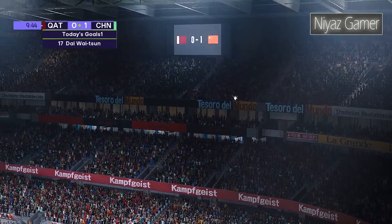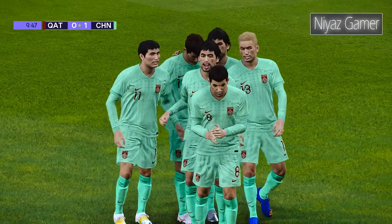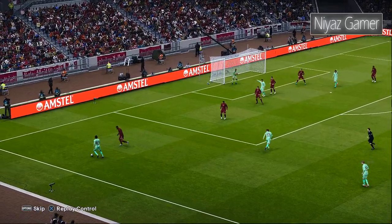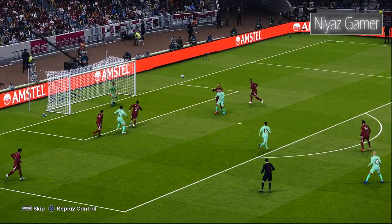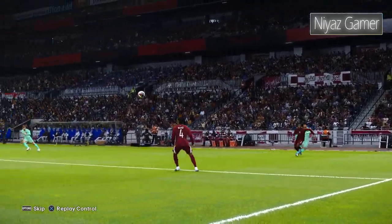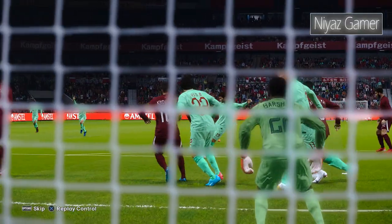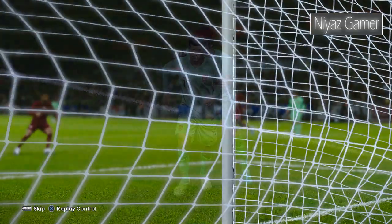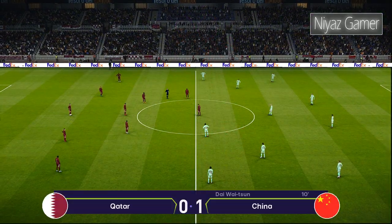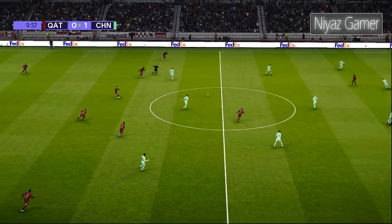Perhaps deserves a little bit of sympathy here, because that's a goalkeeper's nightmare. It's clear that the keeper was unsighted by his defence, and by the time he picked up the flight of that, it was too late. China make the perfect start. They are already ahead.